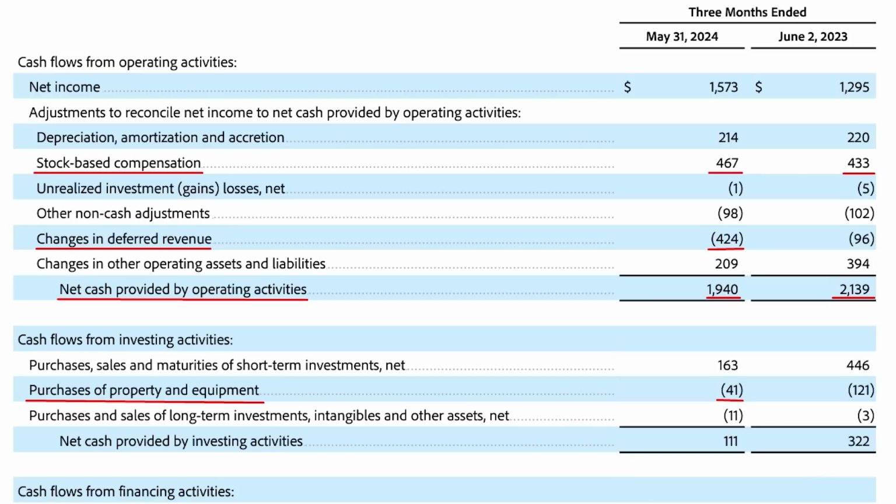So we can see that stock-based compensation came in at $467 million, which is up about $30 million year over year, or about 8% year over year. Then if we skip down quickly to the net cash provided by operating activities, we can see that they are sitting at $1.94 billion for the quarter, which we already saw. And last year for the second quarter, they were $2.14 billion. So you can see that the operating cash flow did actually decline by about $200 million year over year.